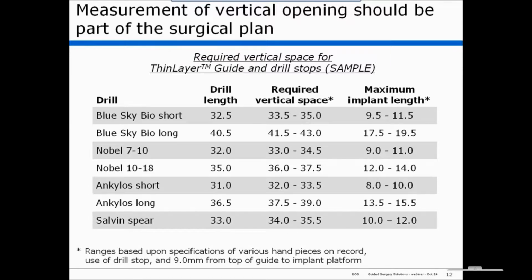And in that way, we can tell you that if you use a drill length, in this example, a BlueSky Bio short of 32.5 millimeters in a specific handpiece, we can say, well, under those circumstances, your maximum implant length is 10 millimeters, say. And so, again, this should be all part of pre-surgical planning. And in my experience, it has not been part of pre-surgical planning. And I think that's why in a number of these cases, the guides are discarded because of lack of vertical clearance, because this was not worked out ahead of time.